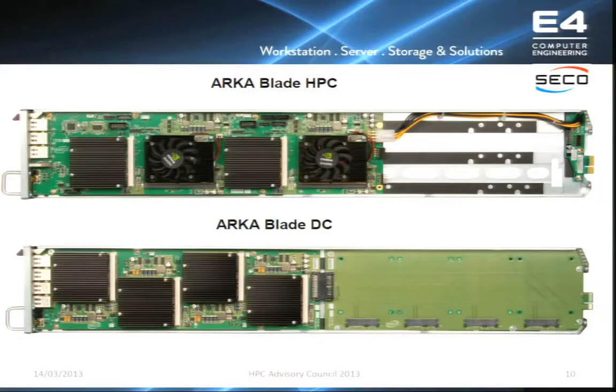One blade is called the HPC blade, which hosts two different systems, so two CPUs and two GPUs. They are discrete systems. There is no communication between these two, and you have to communicate through the internet and the switch.